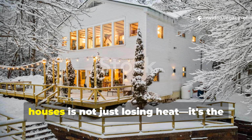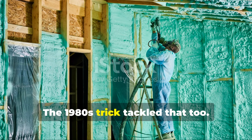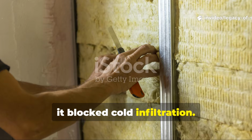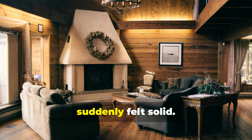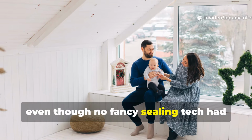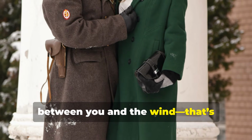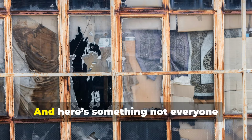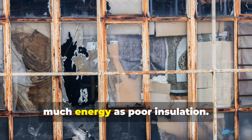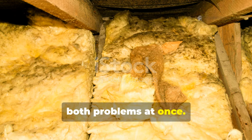One of the biggest problems with old houses is not just losing heat, it's the cold air sneaking inside. The 1980s trick tackled that too. Because the insulation filled every available pocket, it blocked cold infiltration. Walls that once felt like refrigerators suddenly felt solid. People described their homes as sealed, even though no fancy sealing tech had been used. Imagine placing a dense winter coat between you and the wind. That's essentially what these homes gained. And here's something not everyone realizes. Air infiltration can steal as much energy as poor insulation. The 1980s technique accidentally solved both problems at once.